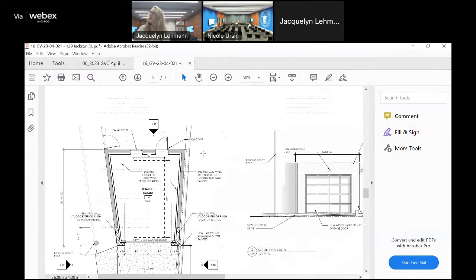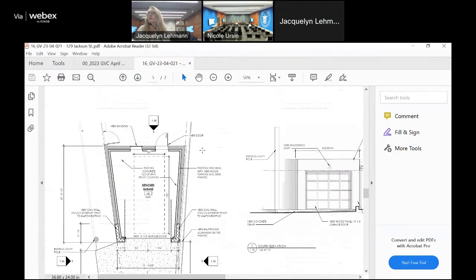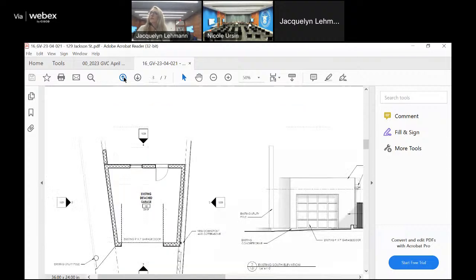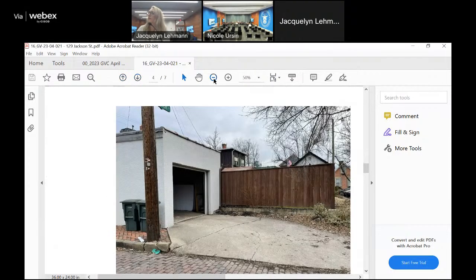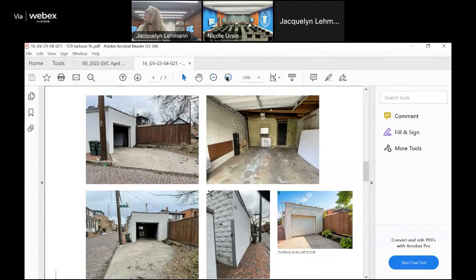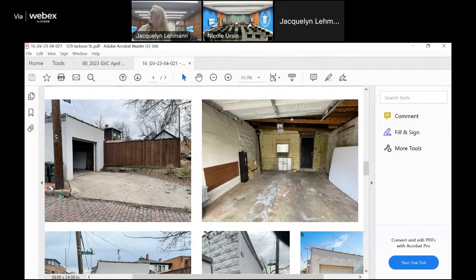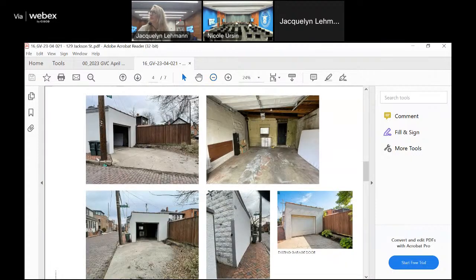One of my questions is, the application shows the door height getting taller. Looking at the photos, it looks like the roof is sloping from the street side, the west side, down to the east. And that garage door looks like it's right up against the joists. Is there going to be enough height to grow that garage door taller? Excellent question. I'm not sure. We will have to study that. There might be more room than the way the picture is taken. We'll have to measure that, but yes, it is sloping that way.